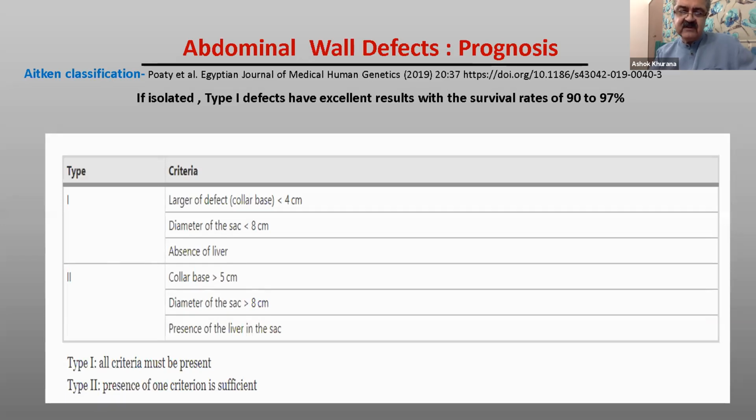Within the omphalocele itself, it is necessary to find out whether it's a giant omphalocele or it is not, and the usual cutoff for the pediatric surgeons is 5 centimeters. Also, as you have shown in this beautiful slide, the presence of liver within the sac. And that becomes a poor prognostic factor. And the prognosis is never complete without genetic evaluation.